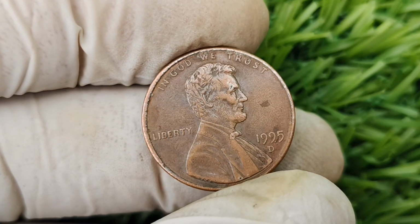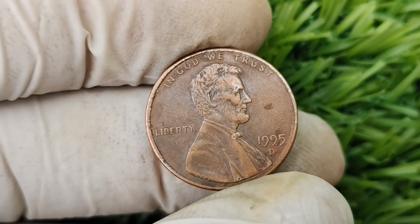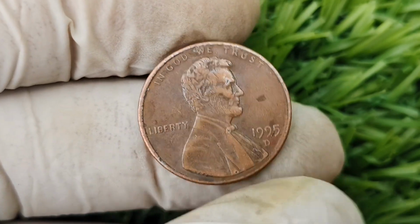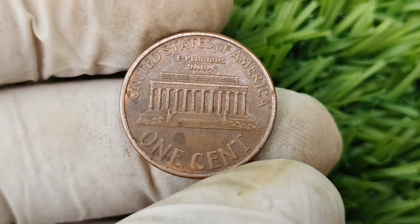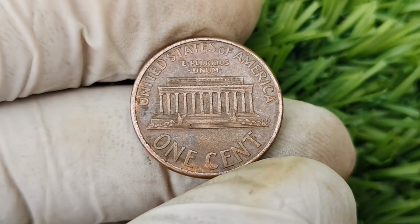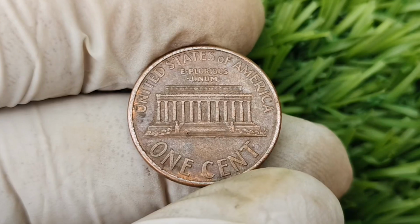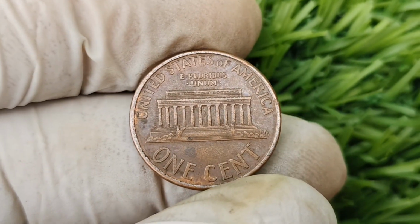Alright folks, if you made it this far, give yourself a high five. You're officially smarter about pennies than 99% of people out there. The 1995 Lincoln penny might look ordinary, but it could be hiding a golden secret. So next time someone laughs when you say you're into coins, just remind them that a single penny could be worth more than their car, their house, and their hopes combined.